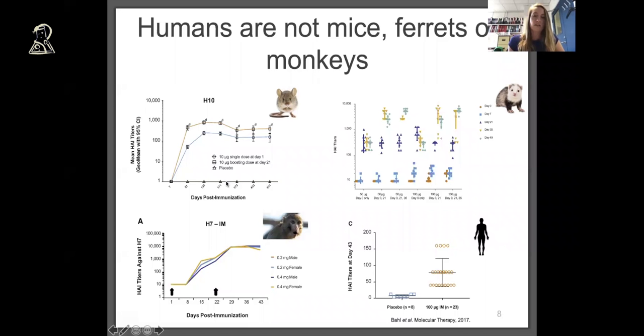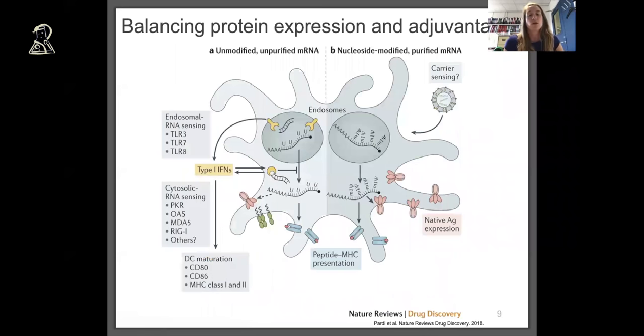Obviously, if you see all this preclinical data, you think this vaccine is going to be amazing. But while it worked, it's just not as staggering as the preclinical animal results. One thing we're really interested in in our lab is overcoming this and understanding the mechanisms behind it. RNA is really a double-edged sword. It's always this balance between protein expression and the adjuvant properties of RNA. Because all of the cells in our body have evolved over time to try and resist viral infection, we've developed this type 1 interferon response.